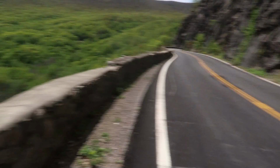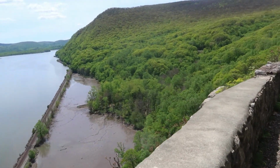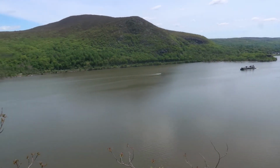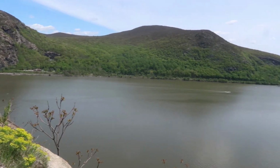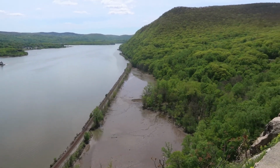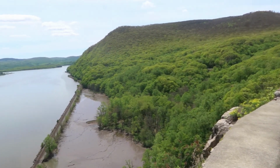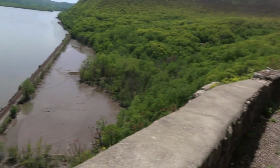And I've parked totally illegally so that I can show you this absolutely gorgeous view of the Hudson River. Isn't that beautiful? With the mountains and the sunshine and a barge and everything and railroad tracks. Yeah, this is a great place to live, isn't it? All right, now let's get back in the Camry and go dig through people's garbage.